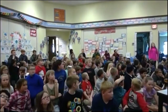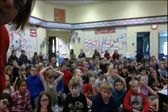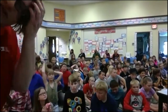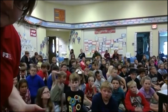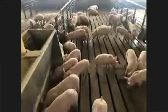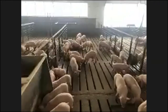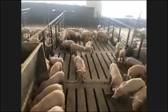Do the pigs always have to be separated? So she means by their weight or by their gender? Do you typically separate that way, or do they have to be separated like that? We do. And in our farms, we choose to separate them by gender and by weight. So we want them to have the best chance of growing as they can.